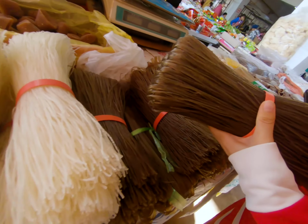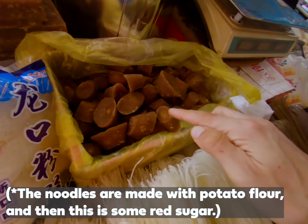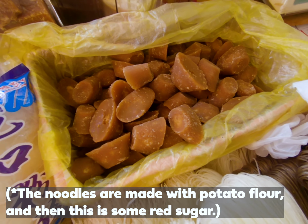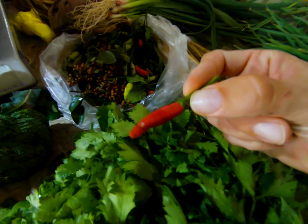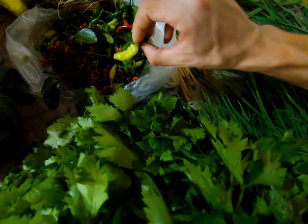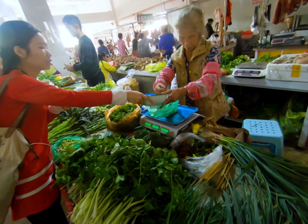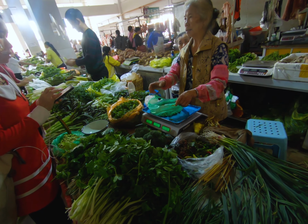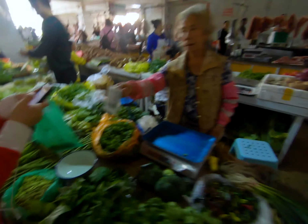That's awesome. Sweet, like a type of sweet potato. Yes. And then this is hong tang, some red sugar, locally made sugar. And seeing some more species of local chilies. That is a Thai chili. Oh yeah. So that's five RMB right there.